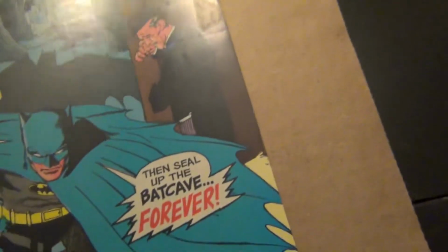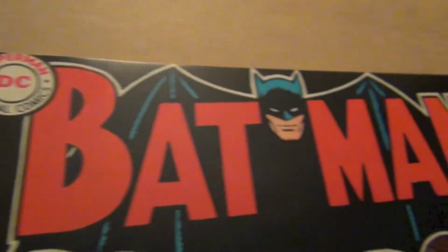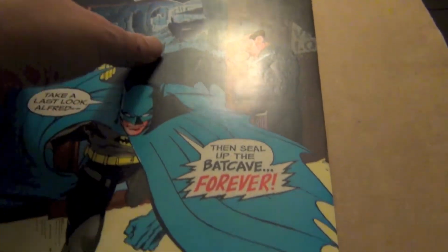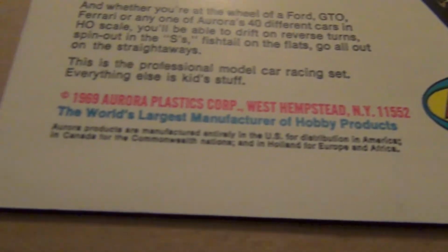Next one, 217. This book is gorgeous. Look at that razor sharp corner. And the spine. Beautiful. Perfect centering. I would say this book is a 9.6. I can't remember why, but I don't think it was a 9.8. I remember when I bought it, I didn't think it had what it takes to be a 9.8, but as you can see, a pretty sharp looking book.